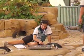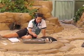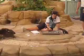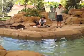Unfortunately, we also get seagulls who like to join the feed as well, so we try to shoo them off as nicely as possible so they don't harass the penguins too much. Sometimes it's not so easy.